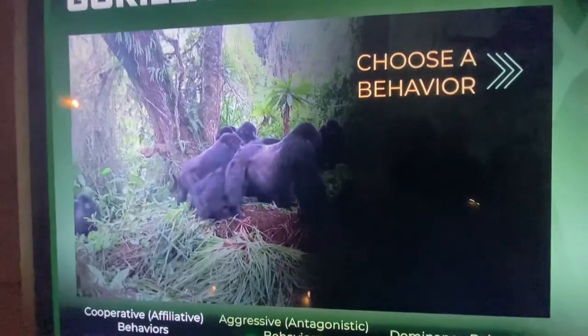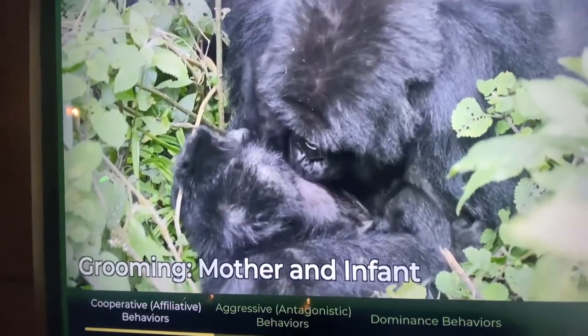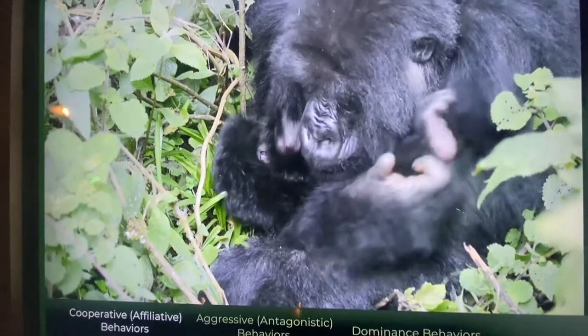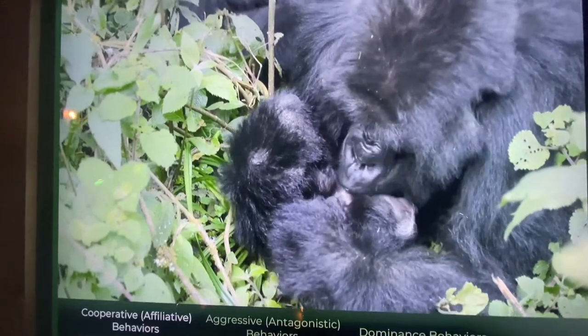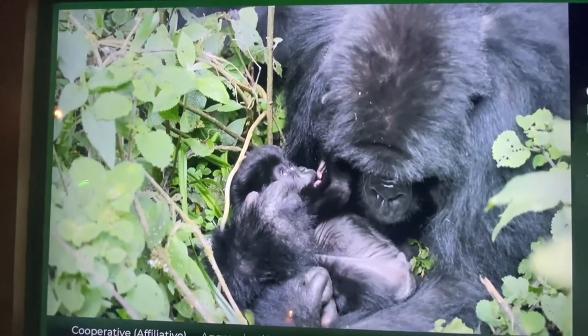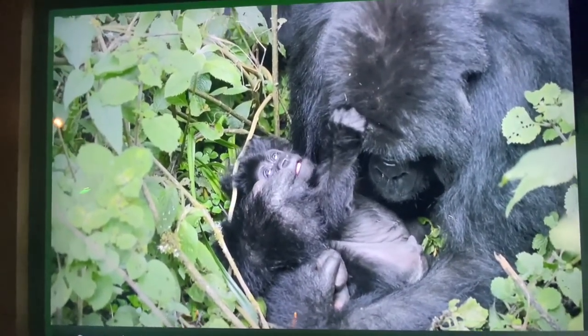We'll check out cooperative behaviors. And this is grooming of a mother and an infant. Gorillas groom each other by combing each other with their fingers and teeth. This social grooming helps establish and reinforce social bonds. As you can see here, the social bond that's happening with the mother and infant gorilla.